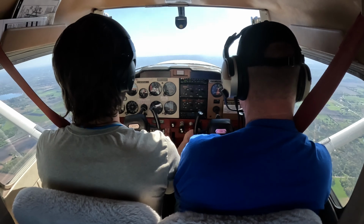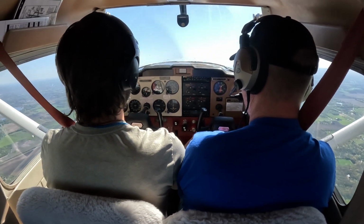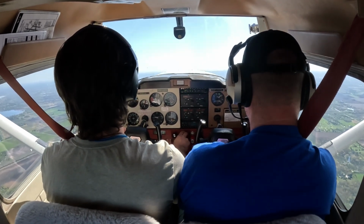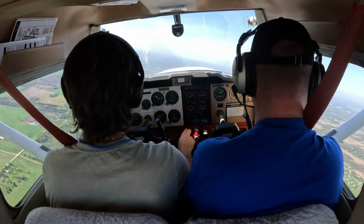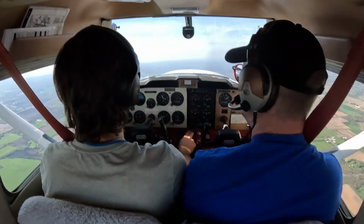Good. Alright, positive rate of climb. Burlington traffic, Cessna 735 Rolf, turning base, 11. Yeah, you should definitely avoid your takeoff. We're right above you. Burlington's already a shit show for the day. Okay, good. Nice. Good to know.